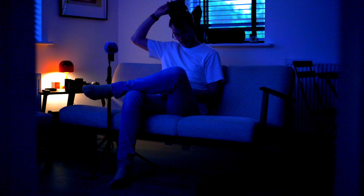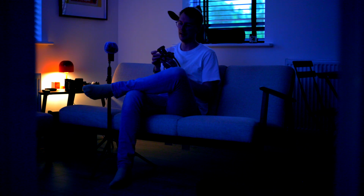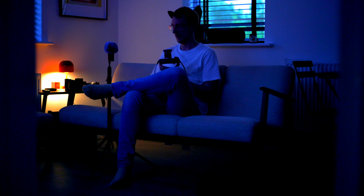But I actually picked up another lens. So this is the other 50mm. And this is a Zeiss Planar f2. I think you're well aware that I'm a big fan of your boy Carl Zeiss. And Planar lenses just are absolutely fantastic. I love them. I think it's probably my favourite lens design ever.